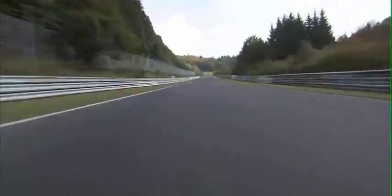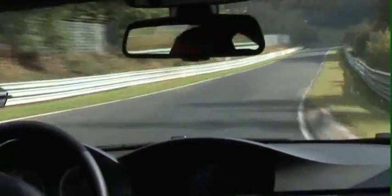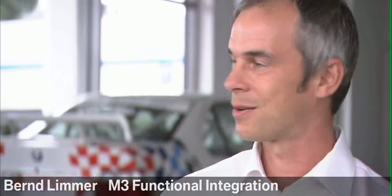One of these special M testing engineers is Bernd Lima, integration manager of the new M3. He drove the car hundreds of laps, changing parts, tweaking the suspension settings, and seeing how these differences improve the handling. Every new lap is a new experience, and only a little bit is changing, and then the behavior of the car or of your driving is completely different.